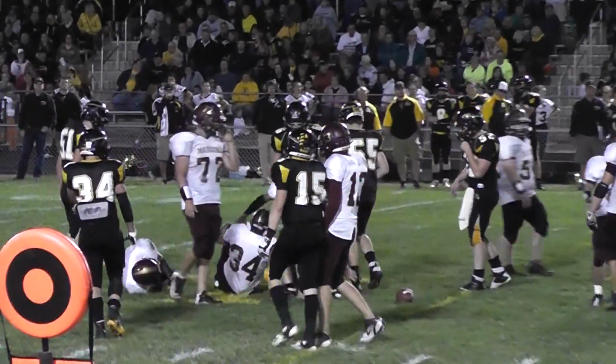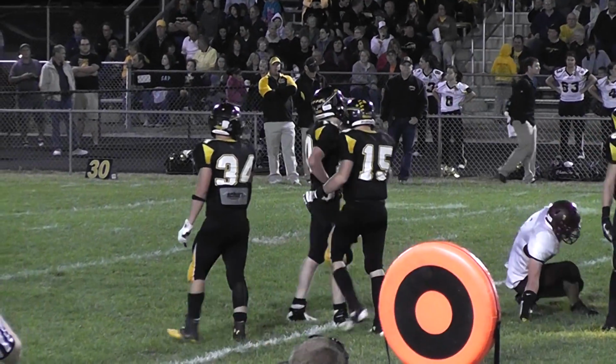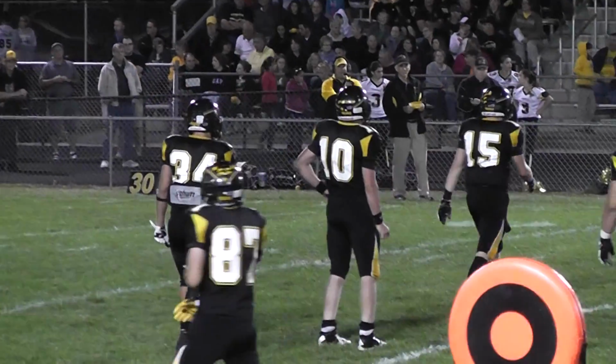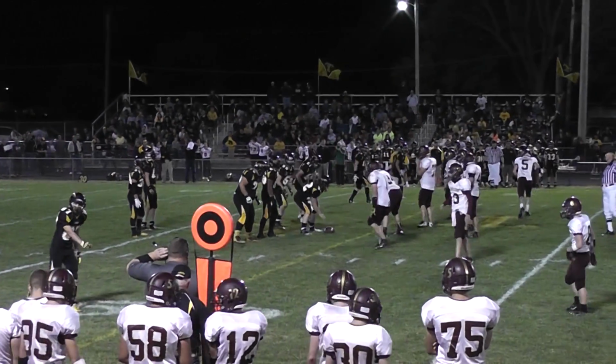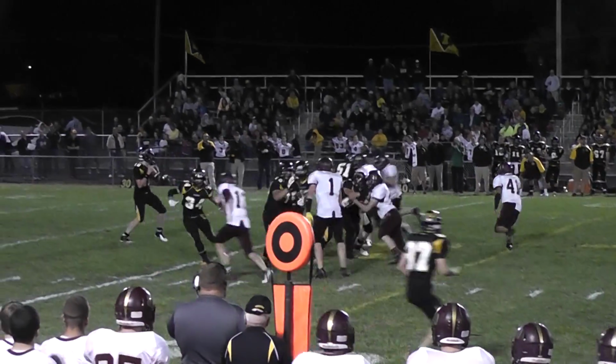Oh boy, I tell you, right there, I would like to see him get that ball pitched out there to Cole because he had some running room. His pursuit was coming from the inside linebacking corps from the other side of the ball, and there's no way they could have got to Cole Evans on that. It would have been a nice option to pitch.